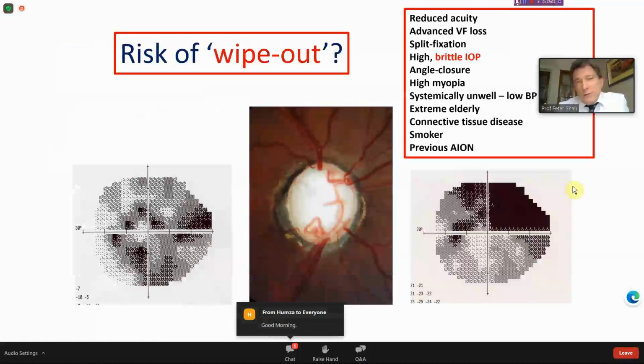So we've got brittle angles, and the other enemy of a glaucoma surgeon is a brittle optic disc. This is an optic disc that is just hanging in there, but is waiting to wipe out. And we all know that there are certain features that we see that correlate with a high risk of wipeout, particularly advanced visual field loss, split fixation, reduced acuity due to glaucoma. These are things which can really put you at risk of wipeout. And again, if you were doing a phaco on an eye at high risk of wipeout, you may want to augment that phaco with a technology that blunts post-op pressure spikes.